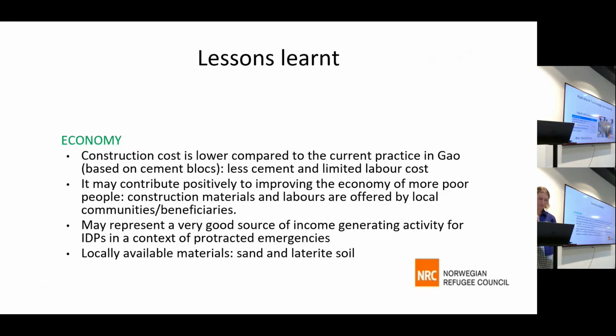So there are some lessons learned from the technology. Some of them are economically related. It's a low cost technology. We've been able to make a cost comparison with the ordinary blocks, and we found that this technology is about 15% cheaper than the one using the ordinary blocks.